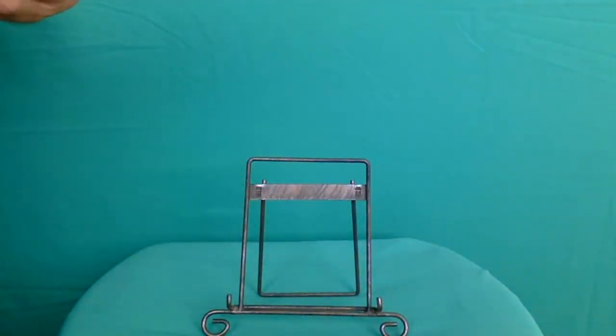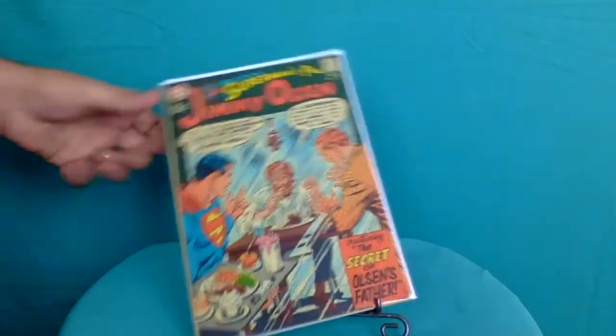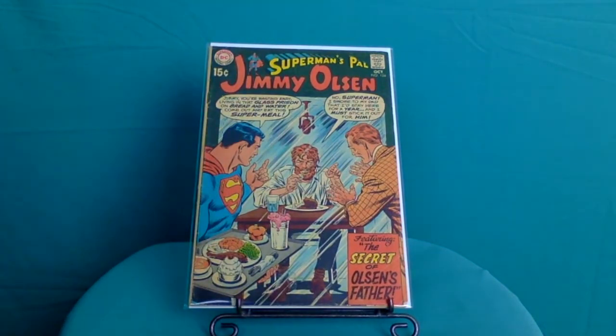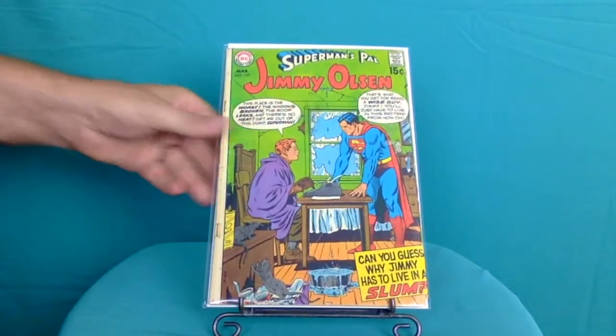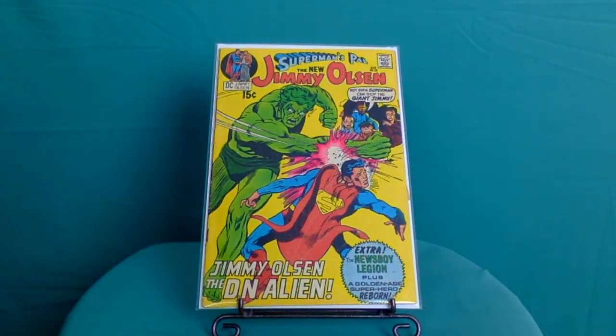Now we're getting into Jimmy Olsen, Superman's Pal Jimmy Olsen, I believe issue 89. This one's a little bit rougher shape than I would like. Okay. And 124. Oops. 127. Probably my favorite cover of the Jimmy Olsen books, 136, which reminds me of the Jolly Green Giant. And 137.